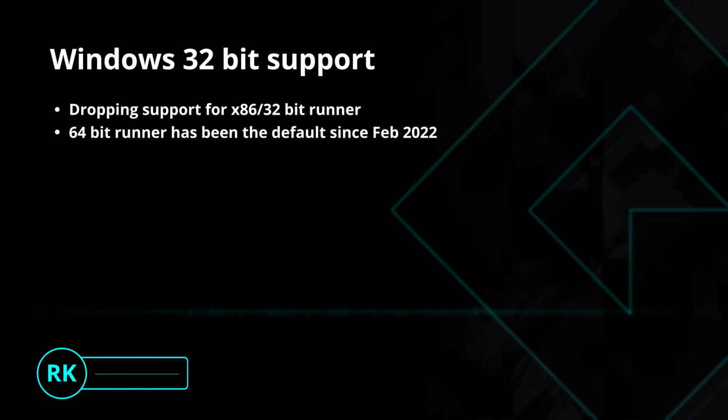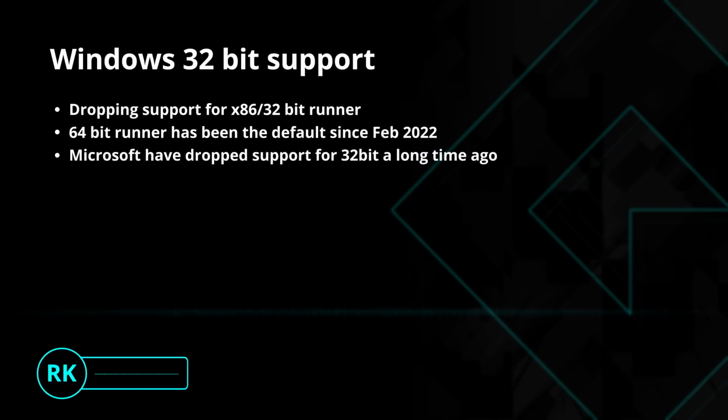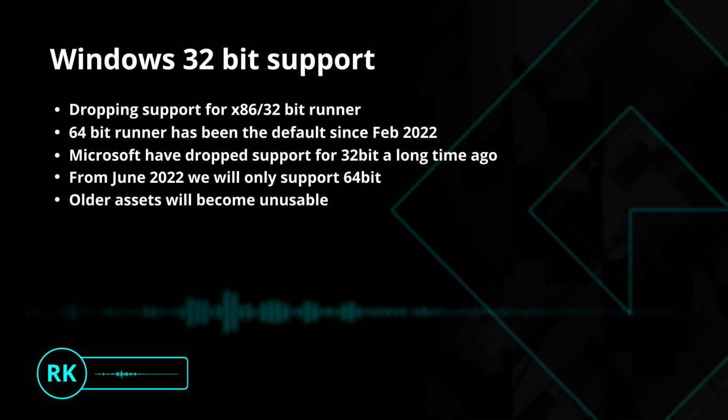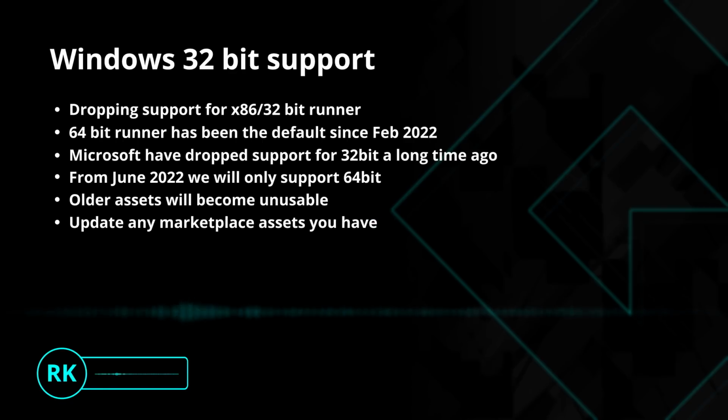Many new libraries from Microsoft don't even have any 32-bit components at all. So we made this decision from June this year, we will be only supporting 64-bit. It does have implications for marketplace assets, as many of these older assets will not work, become unusable. So we would encourage you to update any marketplace assets you have.